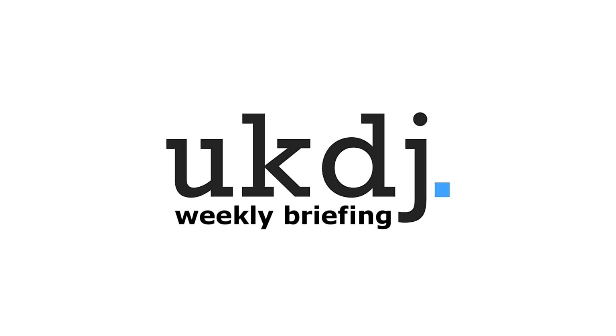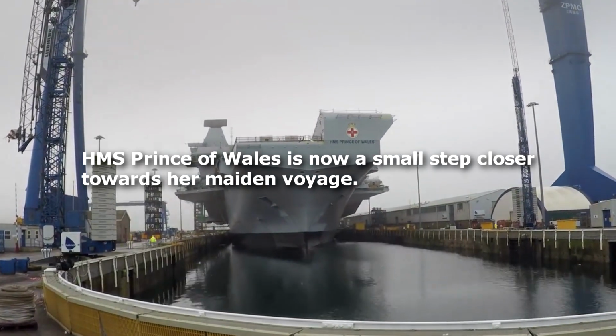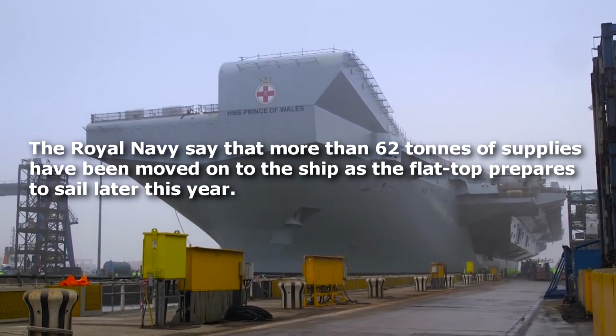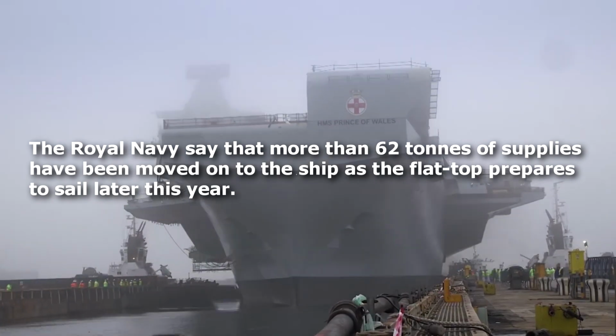The following is a rundown of our most popular recent news items. HMS Prince of Wales is now a small step closer towards her maiden voyage. The Royal Navy say that more than 62 tonnes of supplies have been moved onto the ship as the flat-top prepares to sail later this year.